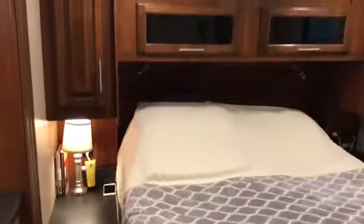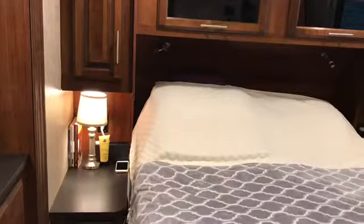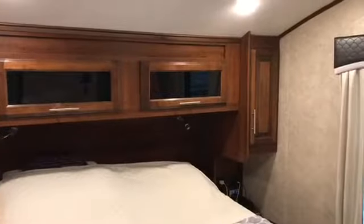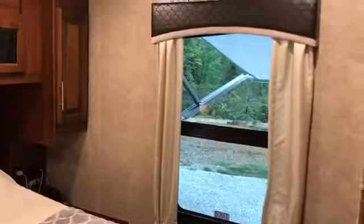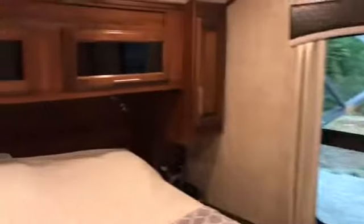But here, you'll notice my side of the bed on the left is a little higher than his because I have a wedge that I have to sleep on. I have to sleep on an incline. But the cabinet space in here is incredible. We have a window that looks out. Again, I wish I had put the awning in so you could see the view, but on each side of the master bed we have deep cabinets on the side and overhead.